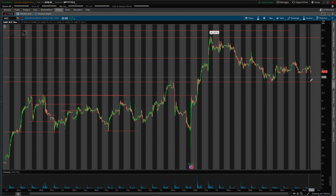We do have some downside, and if we do have downside, we have support here at 2221. So we'll be watching for 2221 as well as the break above this double top, see some volume to test 2371. So again, we have those two levels to watch out for.